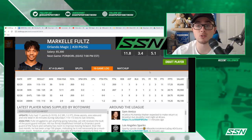I love him today. He has great assist upside here, but his true scoring upside will be there as well. So don't sleep on Markelle Fultz today. Again, I'm fine with him in all formats. I prefer him in tournaments if you're going to do like a game stack, but you don't need to.